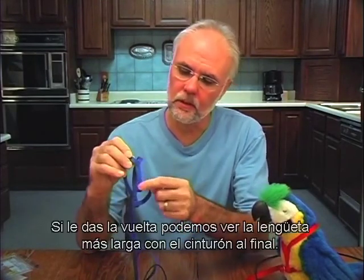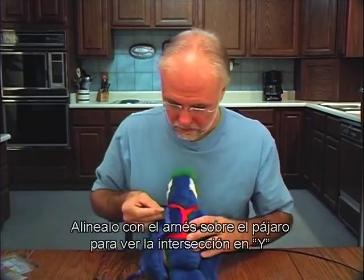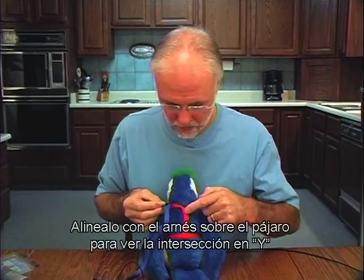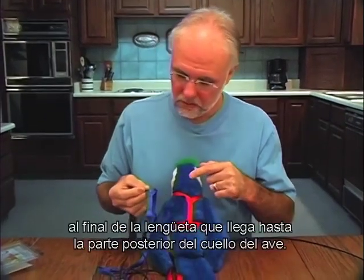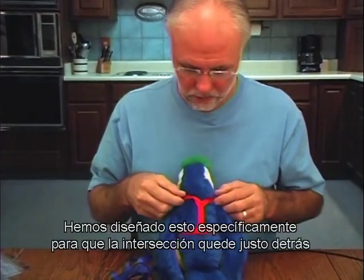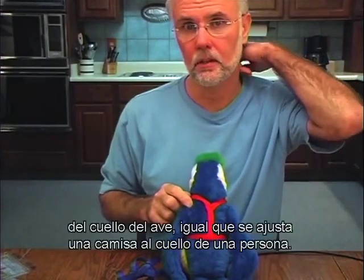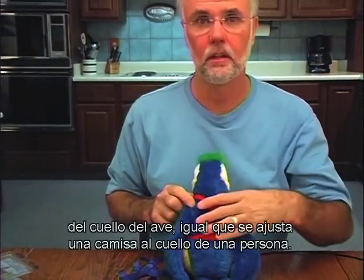If we turn it around, we can see the long tongue with the belt at the bottom. Line it up with the harness on the bird. We can see this Y intersection at the top of that tongue comes right up to the back of the bird's neck. We designed this specifically so that that intersection fits right behind the bird's neck, just like where the collar of your shirt would fit on you.